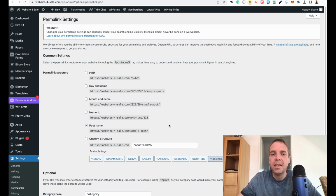Better is if you go to post name. If you click here on post name, and set it to post name, then the page structure is more clear, and the link is better shown. So this is my first tip.